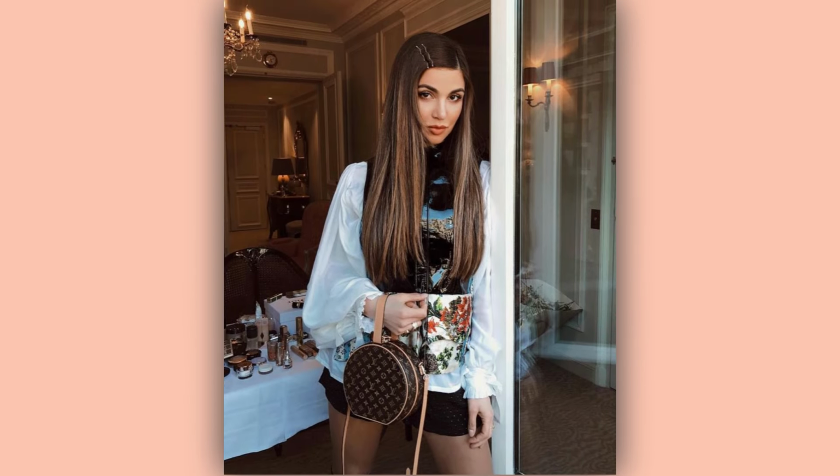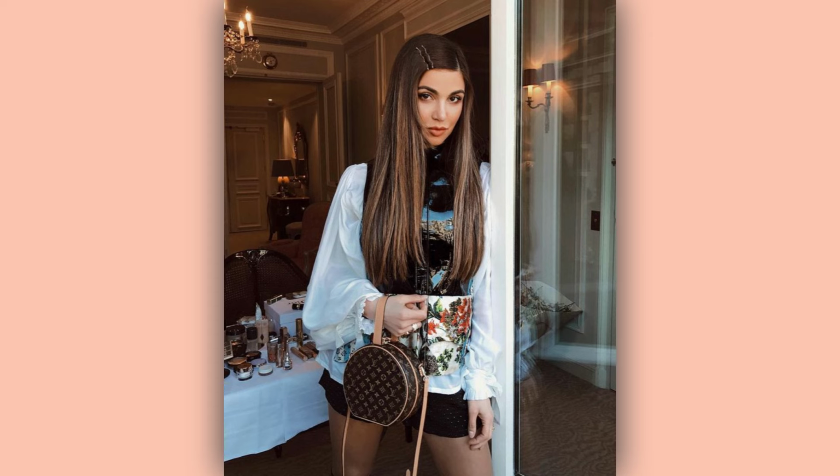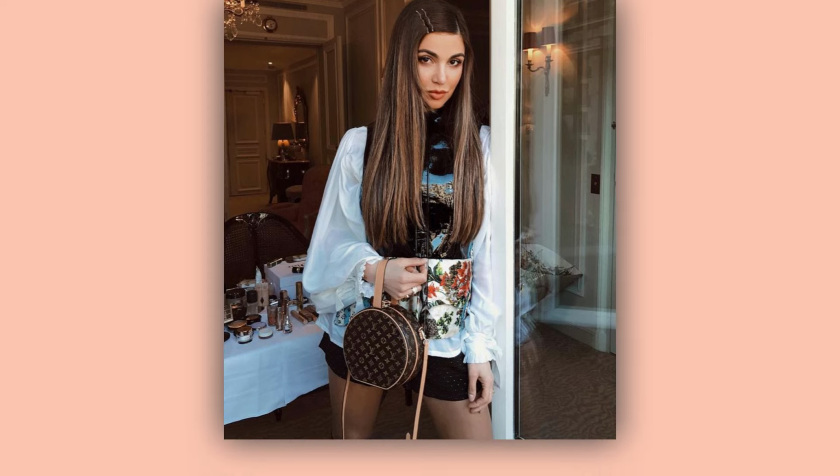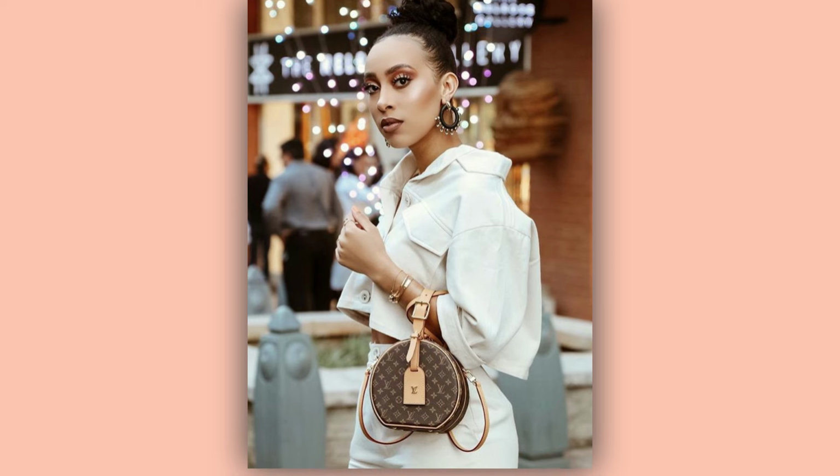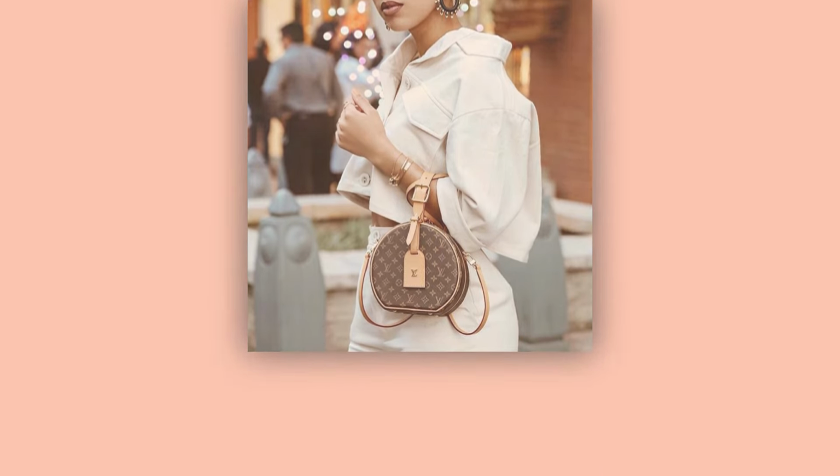Now yes, it's compact. It's not your everyday carry-all, but that's exactly the point. This is the bag you reach for when you want to make an impression. It's perfect for dinners, gallery openings, weddings, or any moment where you want to look elegant but not predictable. So how do we wear it?